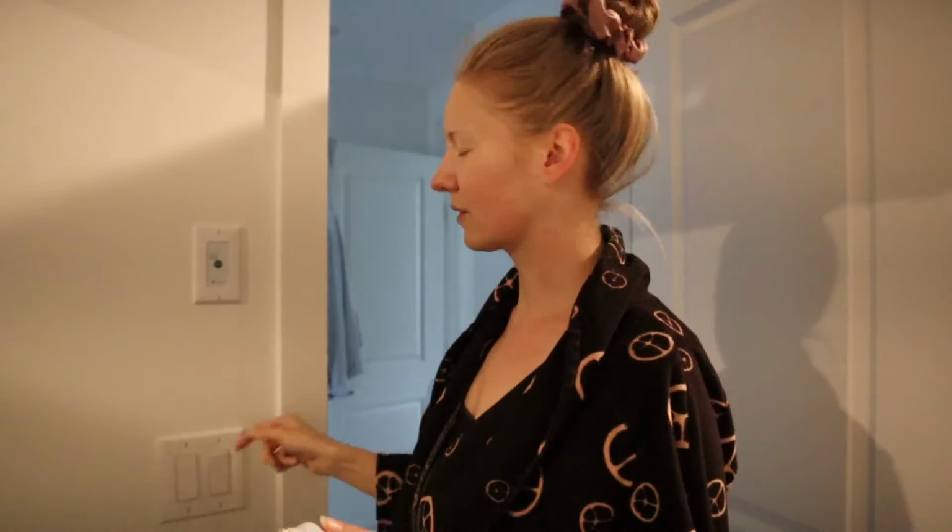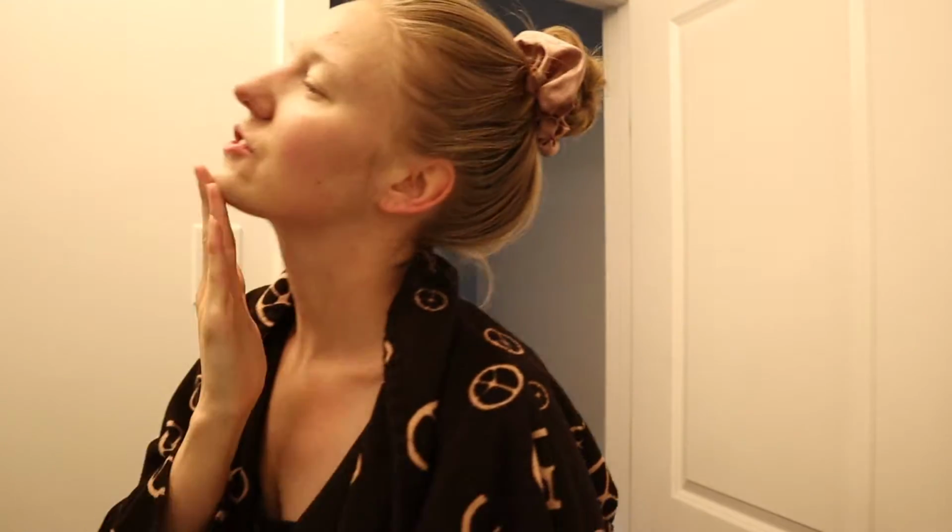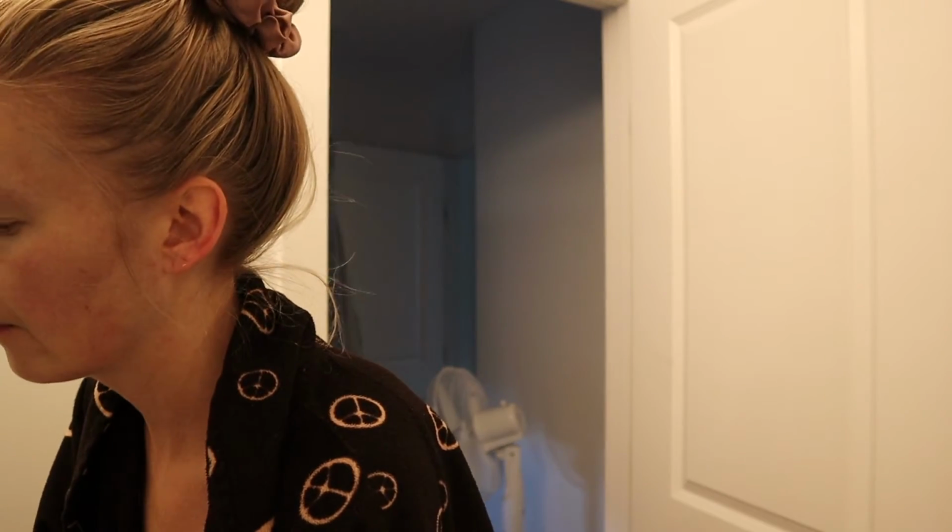So then I like turn on the big light here and just see more natural lighting. You can choose whatever lighting you want, really. I just prefer to even out my skin tone without bright lights that are blinding and make me feel like I look horrible. So, yeah. There we have it. So that's my skincare routine.